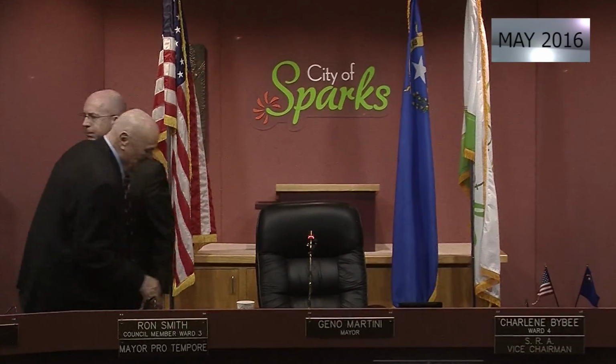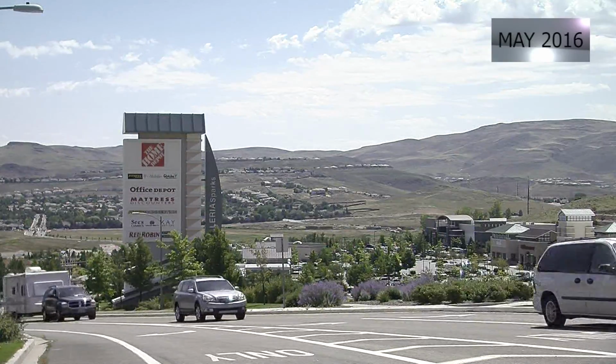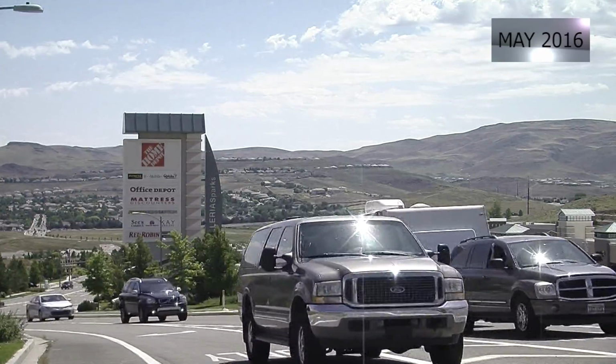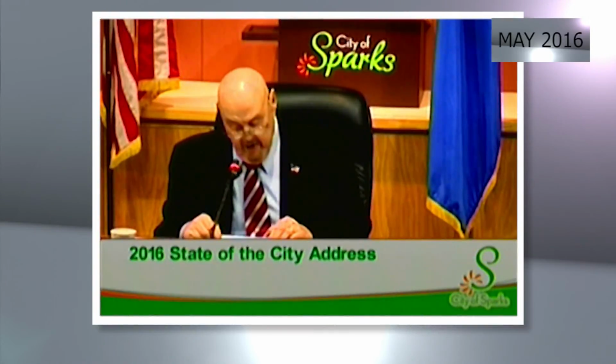Mayor Geno Martini's 11th State of the City address reflected the optimism of city officials for 2016 and the next decade. Like every city in America, Sparks endured some hard times during the Great Recession. But new optimism, new businesses, and new residential development show that Sparks is ready for some good times. This city is preparing for growth.